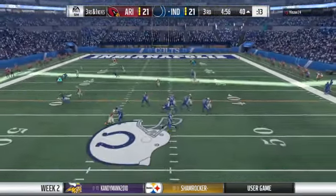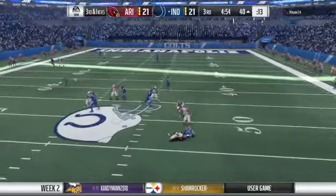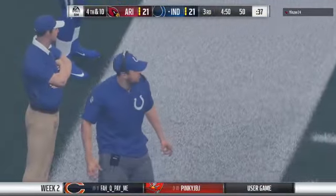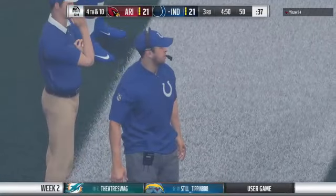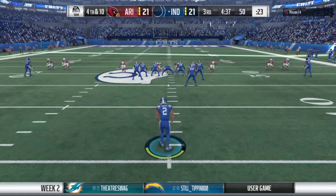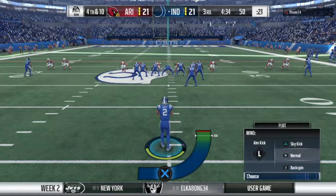Back to throw, Love. And no escaping this time as he'll go down. They got him for a sack. Hassan Reddick, the rookie from Temple. And that'll bring up 4th down. The Colts send out their punter. He'll boot it away from about his 35.